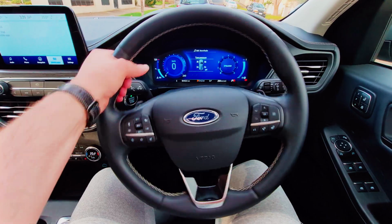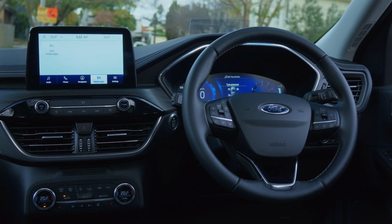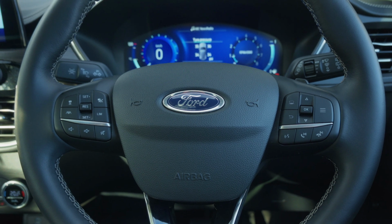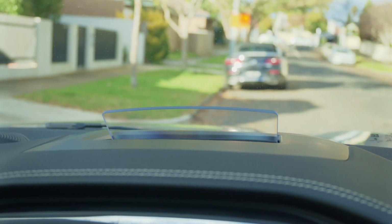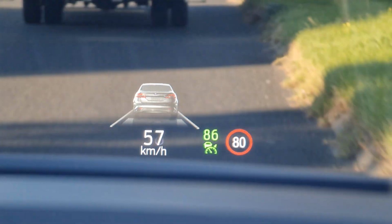It feels so good in the hands. Not only that, I think it looks great too, and it is extremely functional. You have buttons to control absolutely everything, including the heads-up display, which is on this little sliding piece, and you can retract it or extend it, and it works very well.